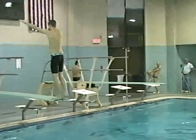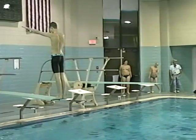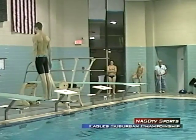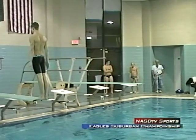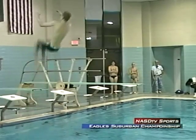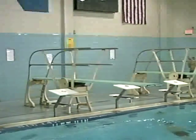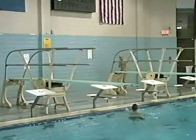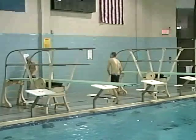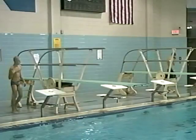Danny's back 1 1/2 somersaults. He's last second. A little bit of a snap on that. I think the judges are wondering whether they should dive score it or not. And it looks like they're going to. Again, 3 1/2 is far too high of a score. 3, 2, 3 1/2, 3, 1 1/2.